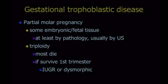Now with partial molar pregnancy, we expect to see some embryonic or fetal tissue. Unlike the complete molar pregnancy that we looked at, where you do not see embryonic or fetal tissue, with partial molar pregnancies you do, at least by pathology and generally by ultrasound. Many of these partial molar pregnancies, the majority, have triploidy. Most will die in utero. If they do survive the first trimester, they typically have intrauterine growth restriction or are dysmorphic.